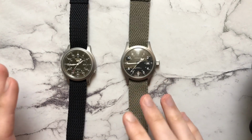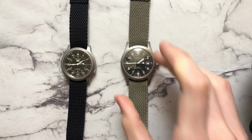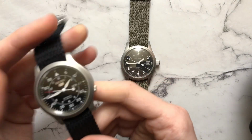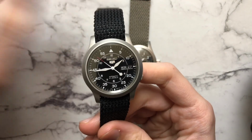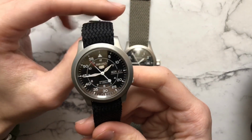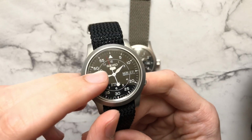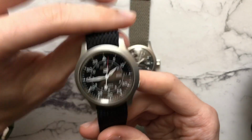Brand heritage, they're pretty much similar, a washout there, so it's not like one's amazingly greater than the other. If we look at the movements, for the Seiko, we have the Seiko 7S26 movement, which is a tried and true movement. It's very reliable. It has a slower beat rate of 21,600, so you will be able to see a visible tick along that.